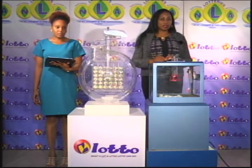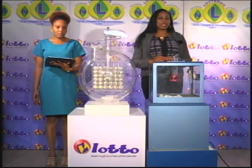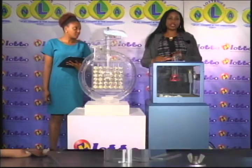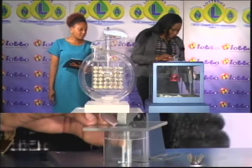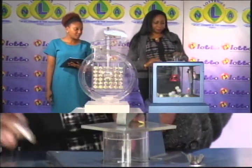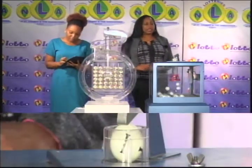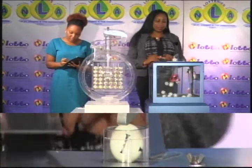draw on Tuesday evening. Our first draw is for the free ticket letter. We have 15 balls from A to O in the mixing chamber. These balls were checked and verified by our auditor. I will now get the machine going. The free ticket letter is I. I is the free ticket letter.